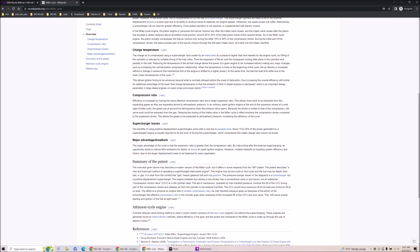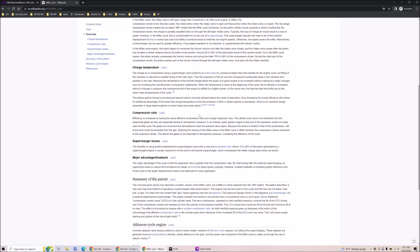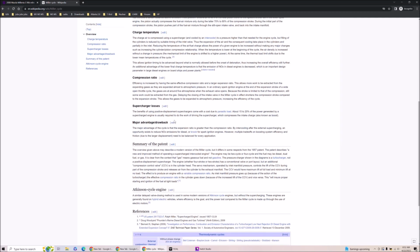That's pretty wild. Efficiency is increased by having the same effective compression ratio and a larger expansion ratio. This allows more work to be extracted from the expanding gases. That's the root of why this thermodynamic cycle is more efficient: unlike every other piston engine, you have a smaller compression stroke than your expansion stroke, while having the same compression ratio, because remember, while you were pushing that air out, the supercharger was pushing it back in, so you didn't actually lose it. That's really wild. Like, that's really something.